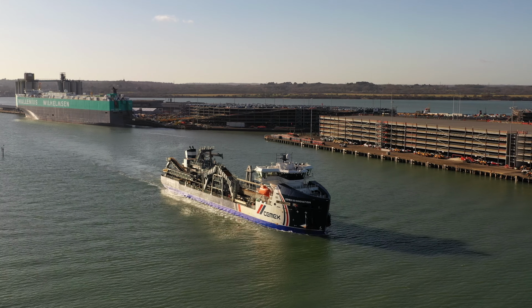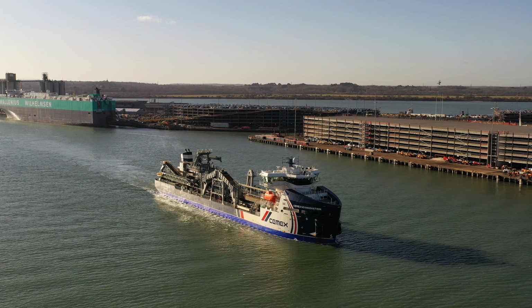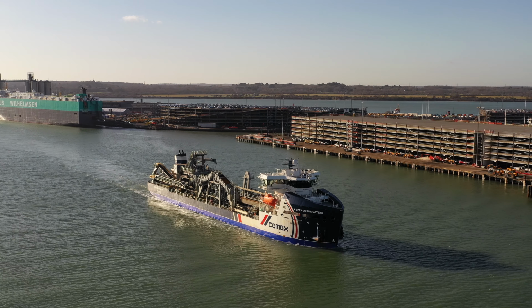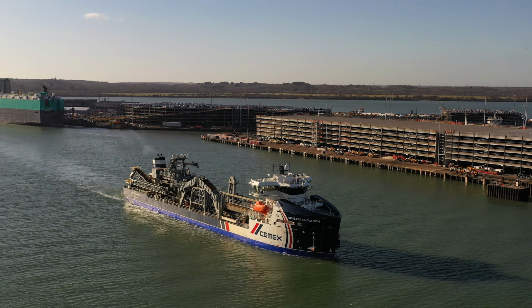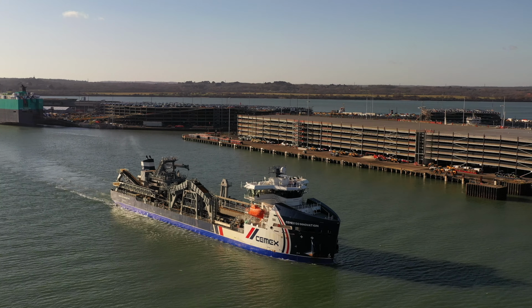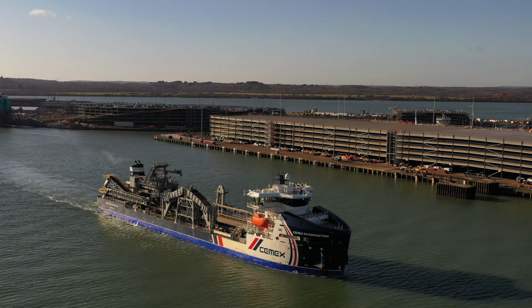A hopper dredger plies her trade out in the, I was going to say the Solent, but actually a little bit beyond the Solent, more like the English Channel and surrounding areas. Coming back into the port of Southampton here to deposit her load of freshly captured gravel or sand or various aggregate.